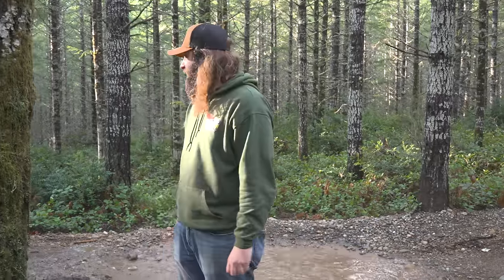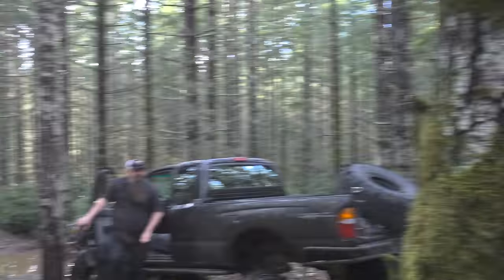So much ground clearance. This thing's awesome. It feels so sketchy inside. Oh, so tippy. Yeah. That's crazy.